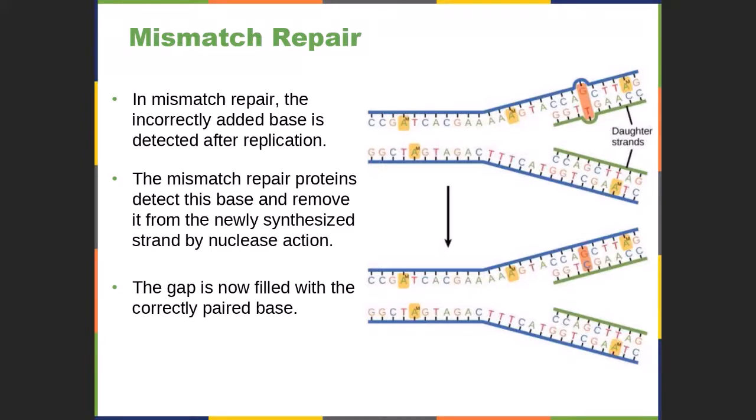So remember, we have four bases overall, which are purines and pyrimidines. Purines are the big ones, and those are adenine and guanine. And then pyrimidines are thymine and cytosine.